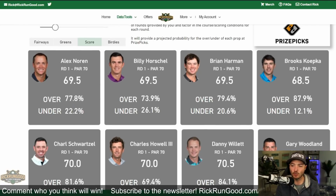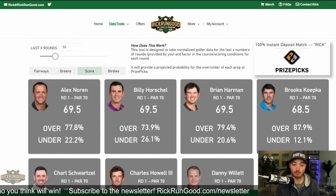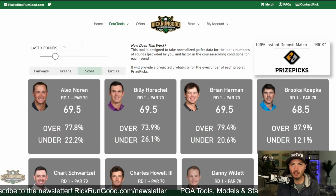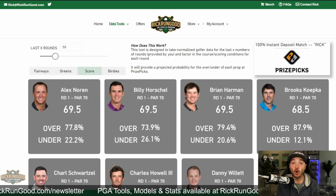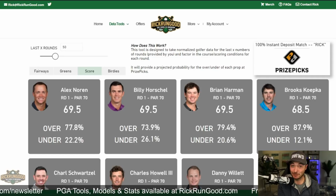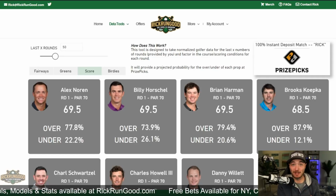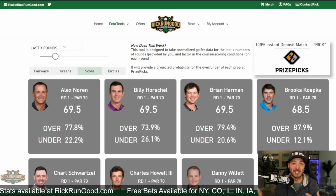But what I'm going to be doing over the course of the week is trying to unveil a brand new hole scoring tool, because PrizePicks added hole by hole scoring. So they did it for number 11 last week at Riviera. It was basically set everybody's line at 4.5. If a guy made a birdie, that was under. If you made a par or worse, that was over.